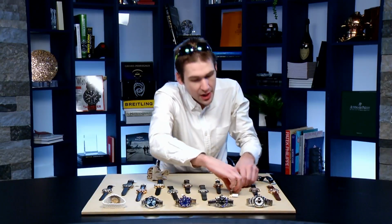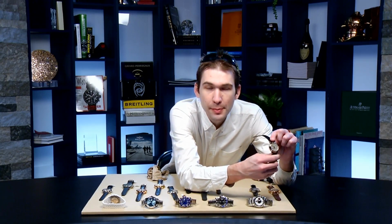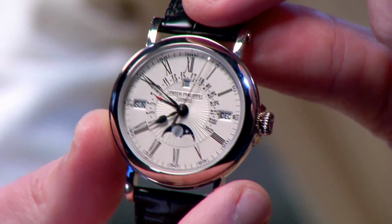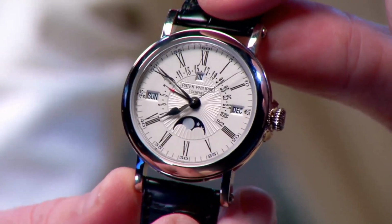We're not done with Patek. Let's talk about what might be the most interesting center rotor perpetual calendar Patek Philippe offers. Launched in 2007, this is the 5159G. 38 millimeters, you can see a lovely guilloche dial in officer's watch fashion.